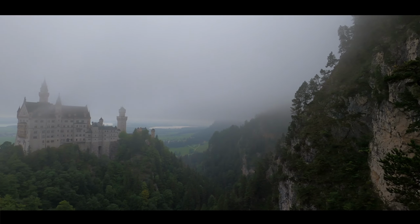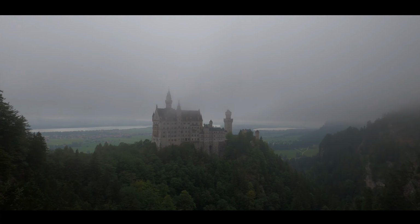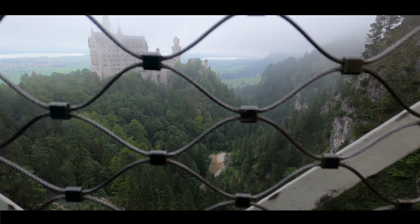In the next episode, I start from Munich and go to the famous fairy-tale style castle called Neuschwanstein Castle. It welcomes almost 1.5 million people every year, making it one of the most popular tourist destinations in Europe.